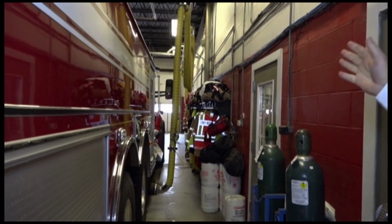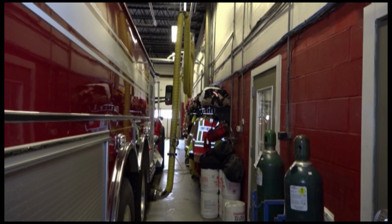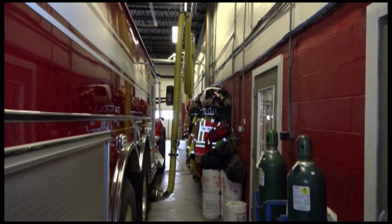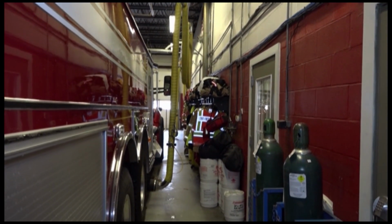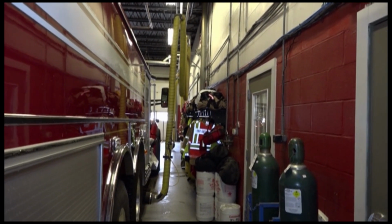The yellow tubes you see hanging down from the ceiling, that's part of our exhaust gas collection system, trying to remove carcinogens that the equipment and the trucks generate when they start every day. But they also take room up that's needed just to be able to navigate around the building. So you pretty much ran out of room to place apparatus, and that's why things are so tight here.